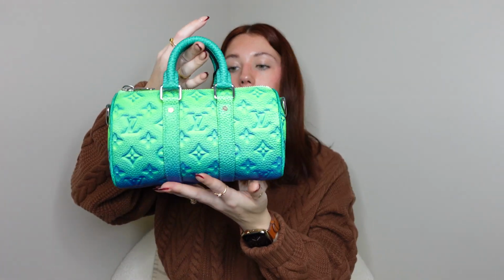Like if I took everything out of my mini pochette accessoire and just put stuff in it without the mini pochette, it would fit a lot more. But I think that this is definitely enough. She does feel pretty full. She's not stuffed by any means because I can still squish it. It's not like stuffed, but it's full. This is pretty much all I would carry with me on a day-to-day basis anyways. So here's what she looks like.